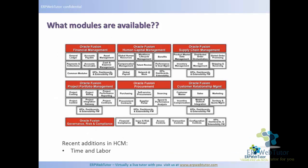Now, this is a structure of the different modules that are available in Fusion. Fusion comes in different modules. It has the financial management, the HCM, the supply chain. It also has the project portfolio, Fusion procurement, and Fusion customer relationship management, the CRM. And you can see all the different modules within that particular application. So in financials, it has the GL, AP, AR, cash management, payments and collections. And all of these have this wonderful new feature for the KPIs, dashboards, and extensibility.